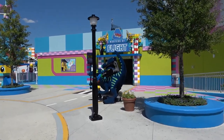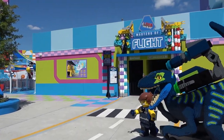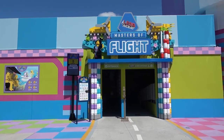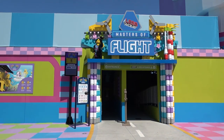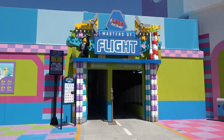But let's talk about Masters of Flight for a bit. Very Soarin'-like. I mean, if you like Soarin', you would like this attraction. It is not up to par with Soarin'. It's really not in that class of ride. It's just not as high of a value of a ride. It was a ton of fun though. I did enjoy it. It's not my favorite ride in the park actually, but I did really enjoy it.